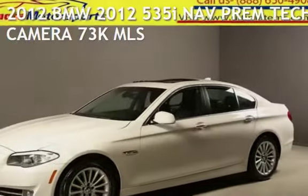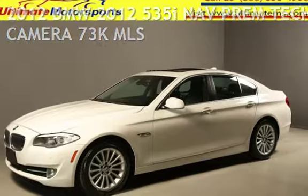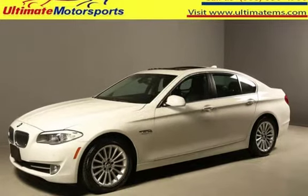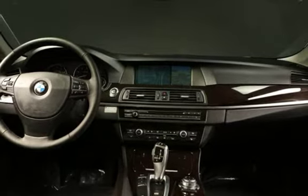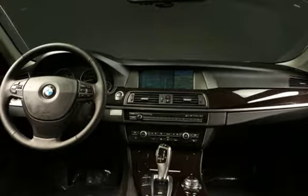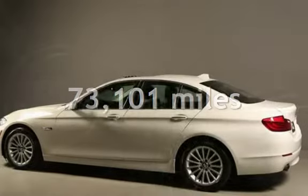Presenting a pre-owned 2012 BMW. This four-door sedan has a six-cylinder, 3.0-liter i6 engine, with rear-wheel drive, and an automatic transmission. This BMW has less than 74,000 miles on the odometer.